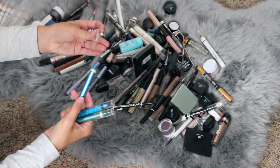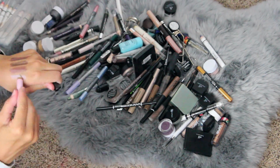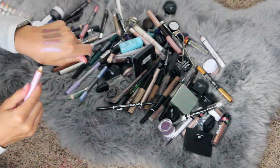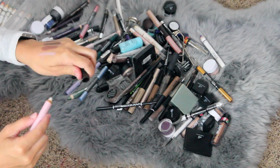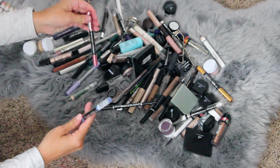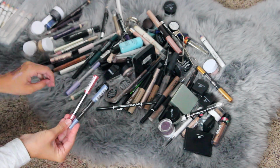This one I'm going to toss. It's super old. Look at that though. Look at that. Do you see how cool that color is? Alright. Well, I guess I'm going to keep it. That's too cool of a color. These have never been opened. I'm actually going to keep both of these.